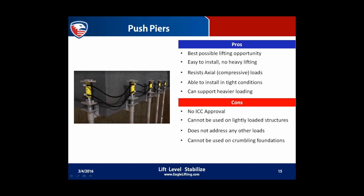One more thing to note is that each pier should be individually driven, never one right next to the other, and you do that to maximize the home's loading onto the pier. If you push two of them right next to each other, they would influence each other on the footing, so you get just a little bit less depth.